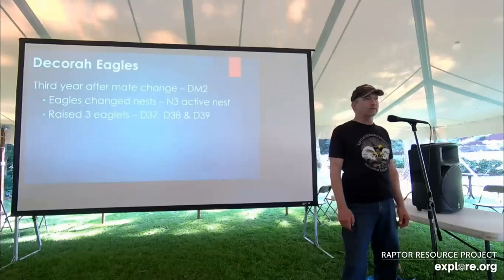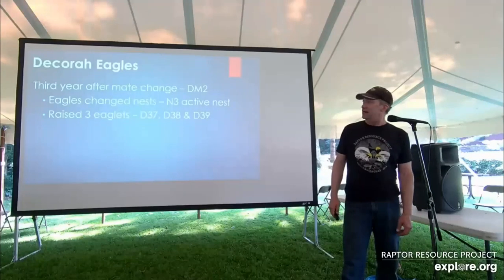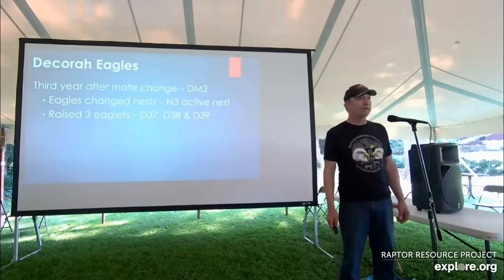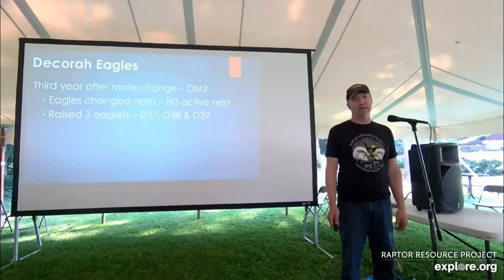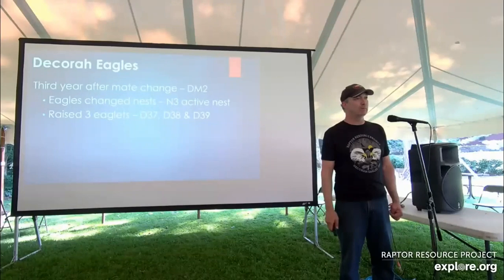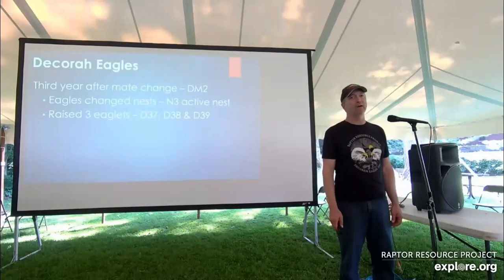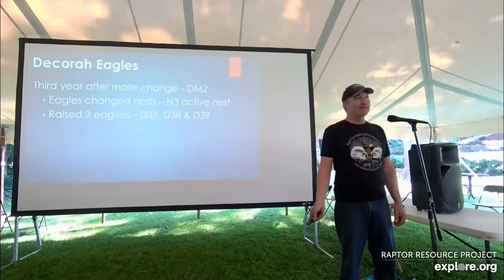Decorah eagles. Let's talk Decorah eagles. Third year after the mate change with DM2. They did change nests. We think that they probably were working on N3 before 2020, probably as early as 2019, and we saw them pull over the hill towards the upper Iowa River quite a few times. And remember that season ended pretty early, when we lost track of DM2, I think, early in the summer. We think something brought him out of the town. He wasn't from that part of the corridor. I think he dragged mom over that road.